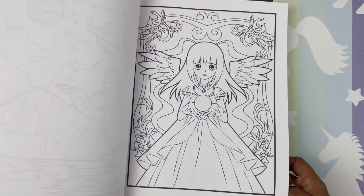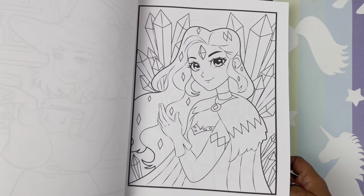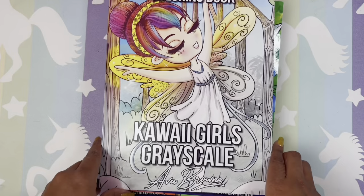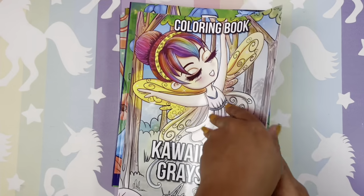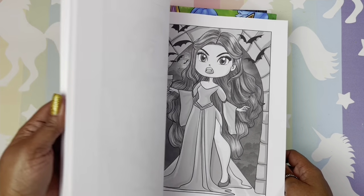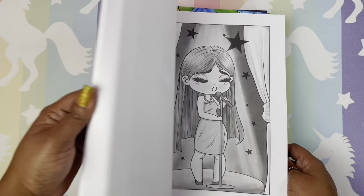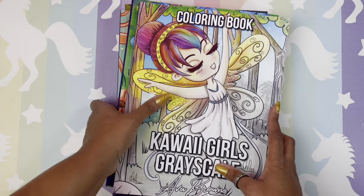Could definitely use alcohol markers in this book. And last but not least, a grayscale. Y'all know I love grayscale. Love, love, love. And this is a grayscale book. I cannot wait to get in this book with alcohol markers. Can't wait. Sharonda, thank you for all the books.